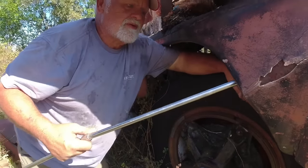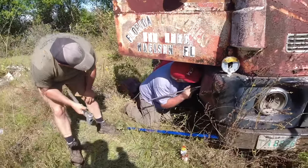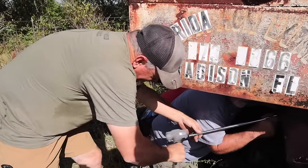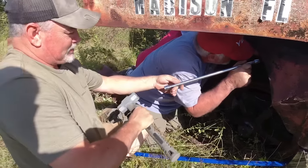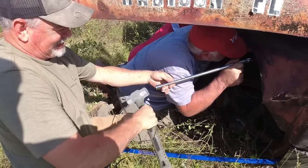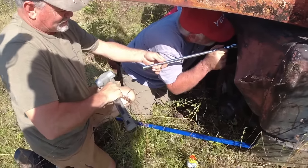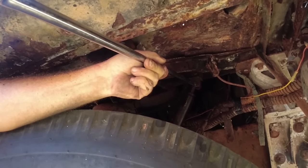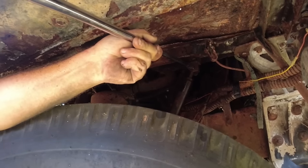Okay, let's turn it over and see if this will push it out. Shall we? You finally got a good use for this tool, didn't you? Go ahead. Hang on, it's going to get out of there. Come on. Hang on. All right. We're driving her out now. Come on.